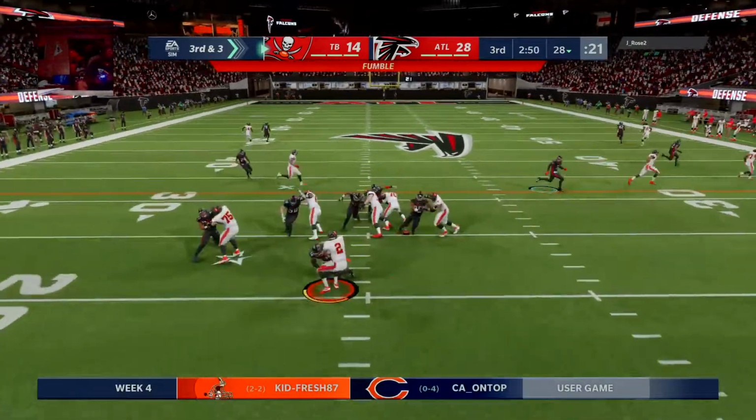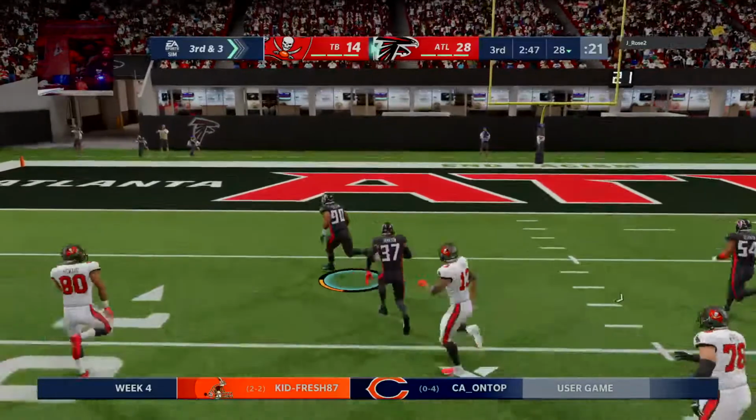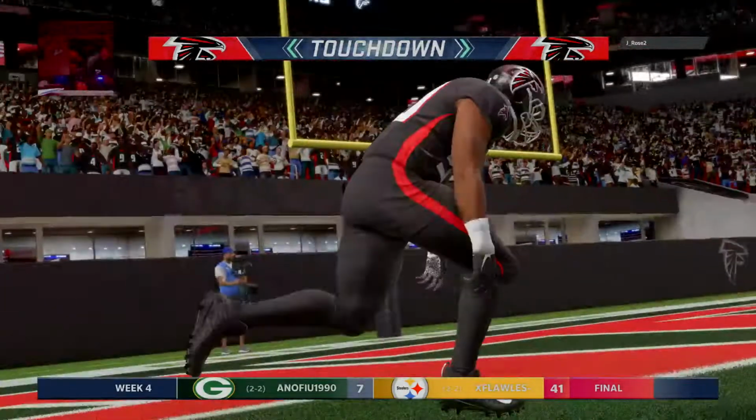Out of the gun, here's Josh Rosen. Nowhere to go here. He lost the football, and the Falcons grab it. And this is going to be brought back. It's a scoop and score for the Falcon TD.